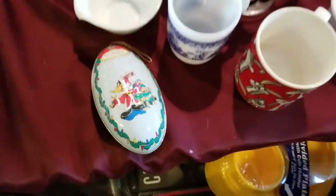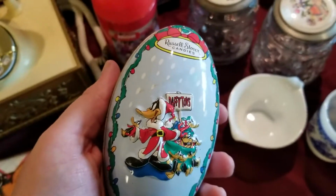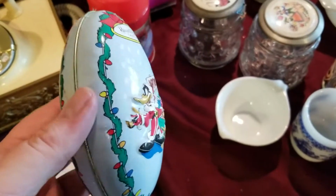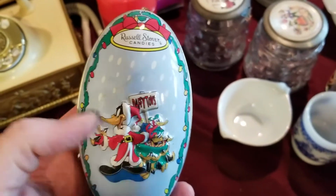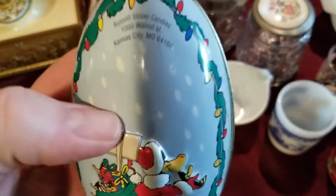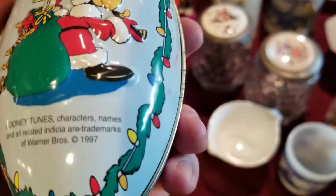Some more Christmas stuff that we picked up along the way is this Daffy Duck Russell Stover's Candies thing. Now we don't normally pick these things up because they're not that valuable, but this one I can't find any comps on, and I can't find any info on it, so I had to get it. What's a quarter or whatever in the grand scheme of things? You've got to try something. So there's the candy thing, and where's the date? Right there, 1997.